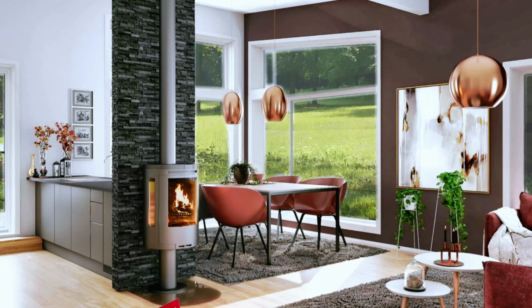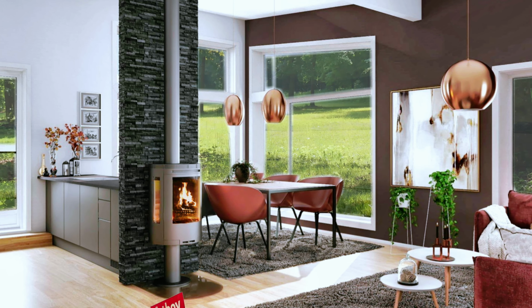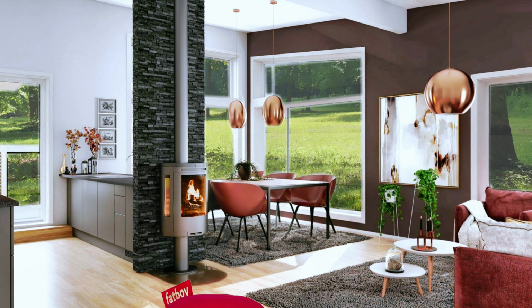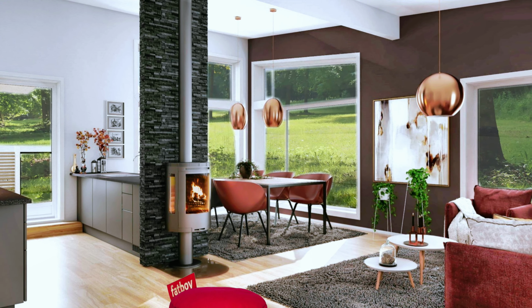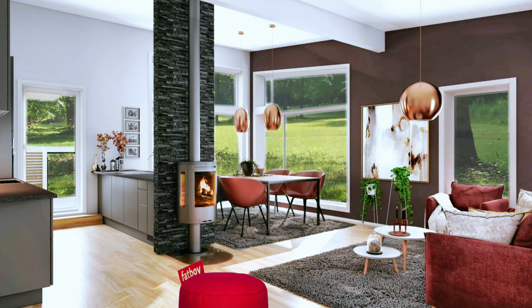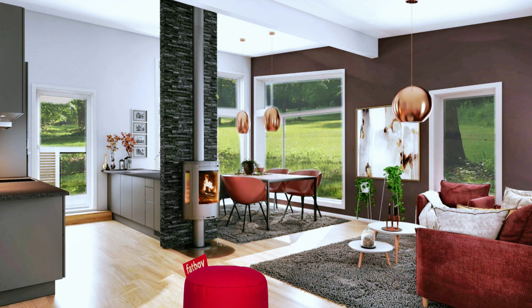Amazing small home interior with a unique look. The modern wood-burning stove is the focal center of the open space. Beautiful combination of colors and textures. Indeed, a great design idea.